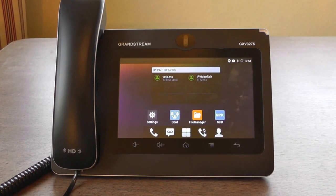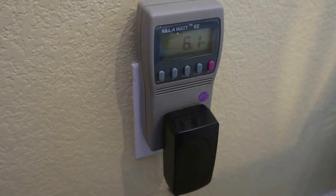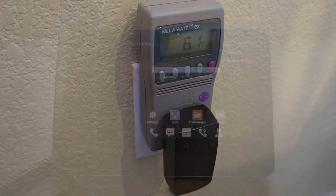So how much power does this use when you have it plugged in all day? I put a kilowatt meter on it, and I found that when the screen's turned off, when it's in sleep, it uses about 3.1 watts. When the screen is on, it uses 6.0 watts. And if you have the fancy screensaver with the photo animation going, it'll actually use up to 7.2 watts.